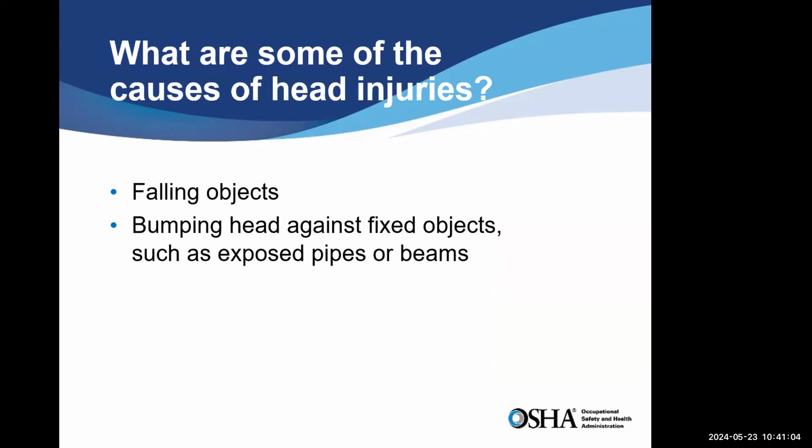What are some of the causes of head injuries? Falling objects or bumping your head against a fixed object, such as exposed piping or beams. Think of a low clearance. I know I've walked through factories before, and you're walking along and all of a sudden something is at head level and you don't always see it. And yeah, I've bumped my head before, and luckily I had my hard hat on, and I said, oh, that would have been nice if that would have been more clearly identified, as opposed to just walking by and hitting your head on it. But head protection is important. Let's go to the next slide.